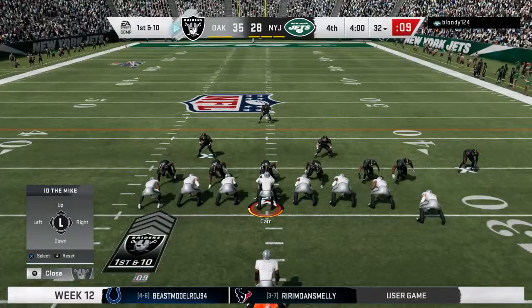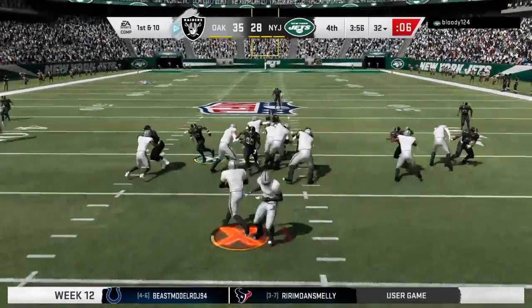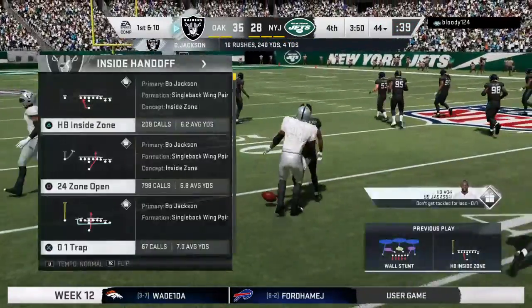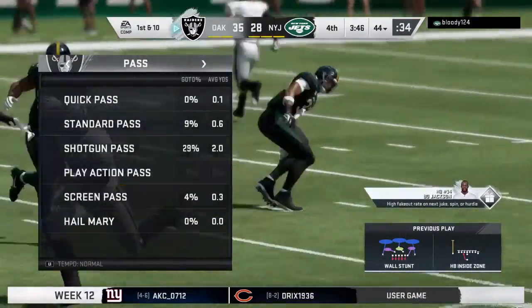Watch out, watch out, watch out. Check me. Henry. Now Jackson. And they'll get it up just short of the 45 at the 44. Give him 12 yards that time and an Oakland first down.